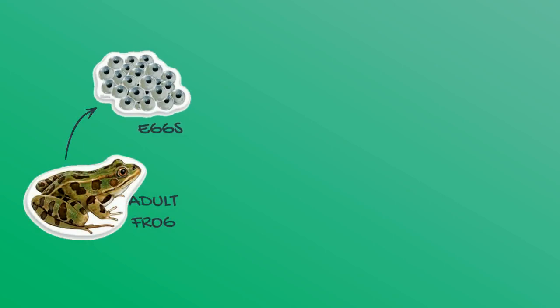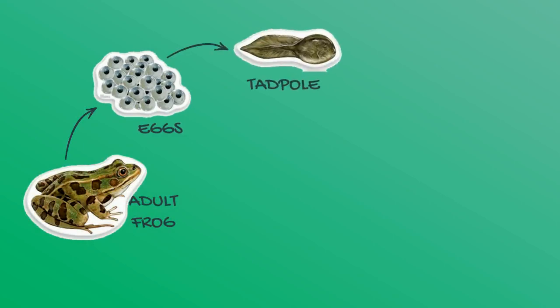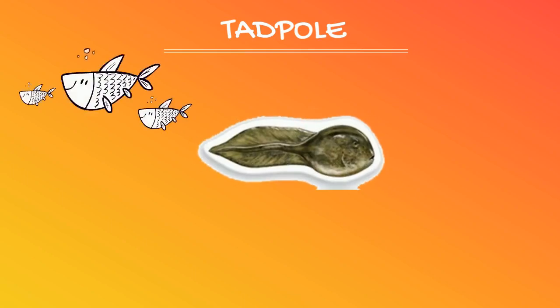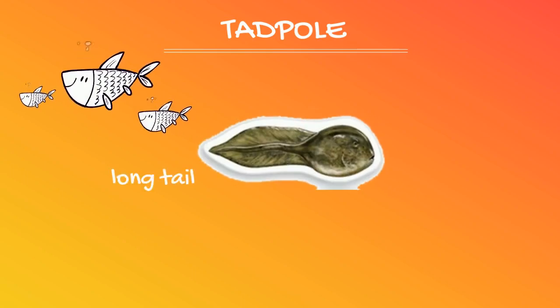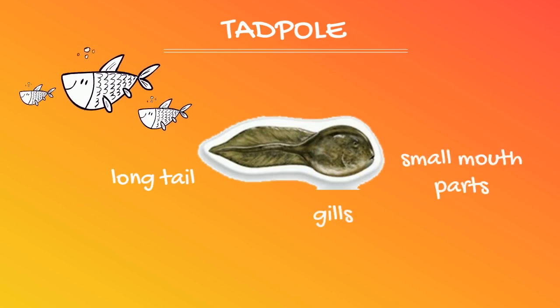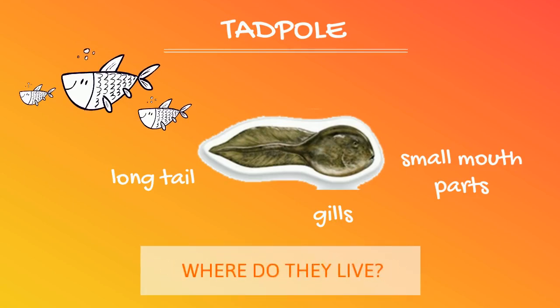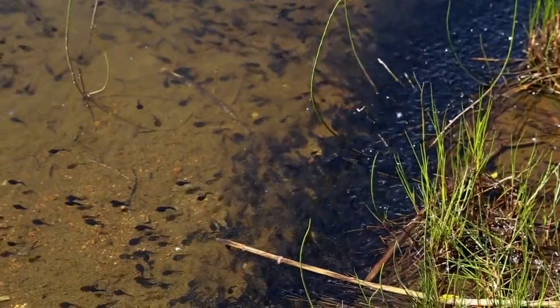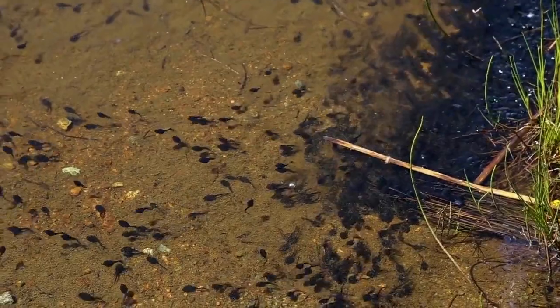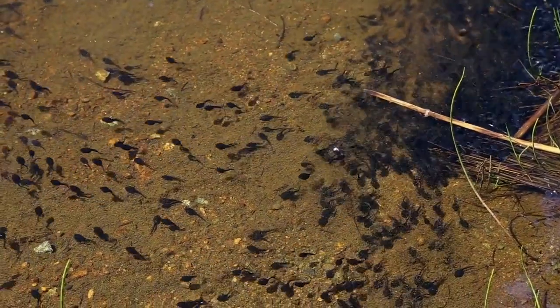As mentioned before, the adult frog lays squishy, gel-like eggs. And what hatches from those eggs? Tadpoles! Tadpoles look more like fish than frogs at this stage. They have long tails, gills for breathing, and small mouth parts primarily used for eating vegetation. So where do they live? In the water! They have tails for swimming, gills for breathing underwater, and they primarily feed off of algae and other water vegetation.